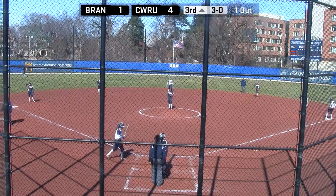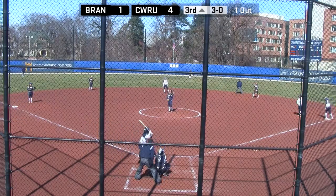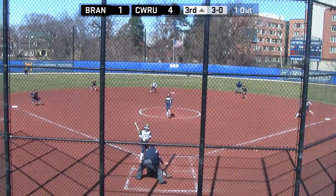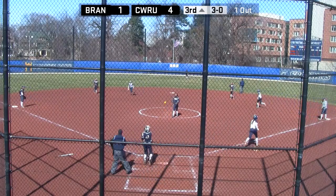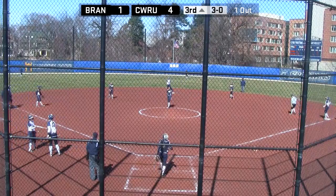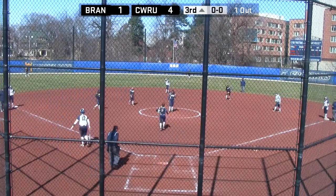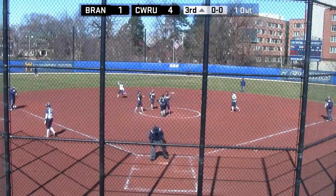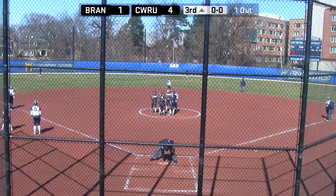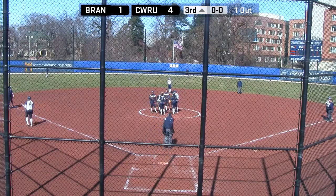3-0 now the count. And misses inside, ball 4. So that's going to load the bases with one away. Jolie Fujita draws the walk. And P.J. Ross will be the batter. Ross hitting .433 on the season entering the game. She is 1 for 1 today with a base hit, singled on the first pitch she saw against Branham last inning.